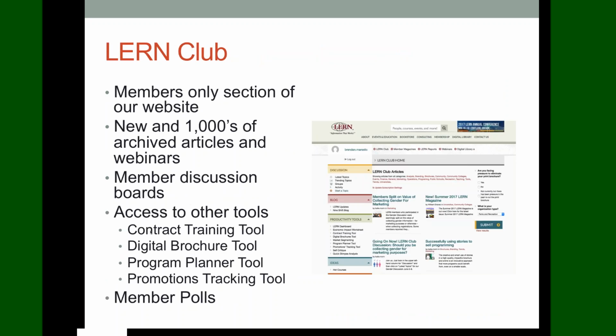So we just mentioned the LERN Club, and we recently redid our website. The new version got rolled out early last fall. We redid both the public-facing side and the members area called the LERN Club. As a member, when you sign up for a membership, you're given a username and login for our website, and you can log in and access this LERN Club section. Basically we have hundreds of archived articles and new articles going up pretty regularly there too.